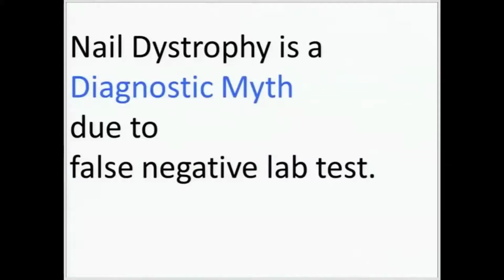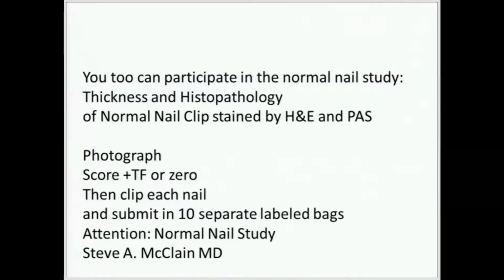Onychomycosis is difficult to detect, and so what happens is that in the old days, I had about 50% nail dystrophy and about 50% toe fungus. As my methods have improved, I now see nail dystrophy as a diagnostic myth. It's a false negative lab test. If we do enough stains, if we do enough cultures, you'll find the fungus.